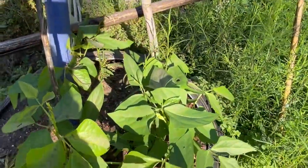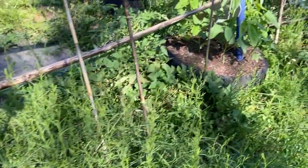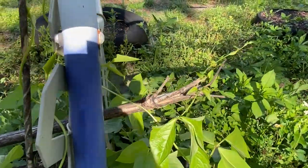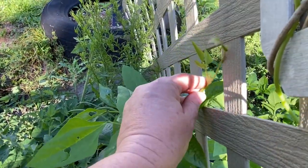But look at that, the Asian yardlong. Oh, look at this. These guys are already climbing. Look at that. I'm so excited. We ran out of green beans. Can you believe it? All you have to do is this.